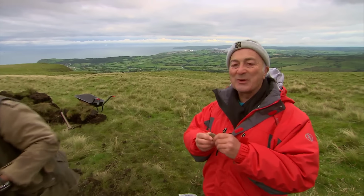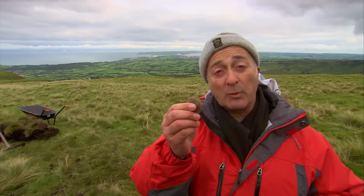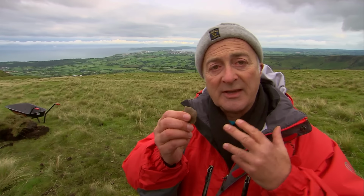Great, our first tool. So we think we've got evidence of people living here. We think we know what they did with their dead. But who were they and when were they around? We need dating evidence. Hopefully we'll get that tomorrow.